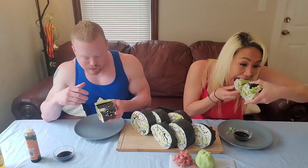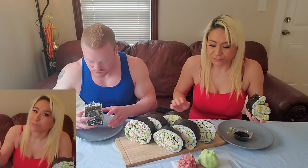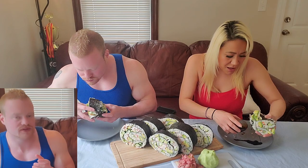Again, it's imitation crab. It's not everybody's thing. But if I ordered a California roll at a restaurant, I'd be happy with the quality of this. California rolls, I feel like, are a good palate cleanser between specialty rolls. That's a good point.